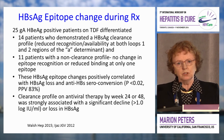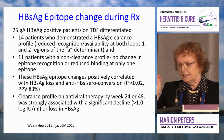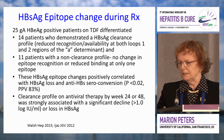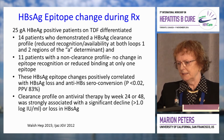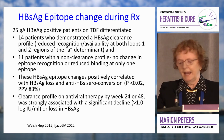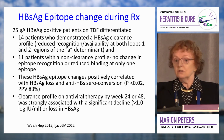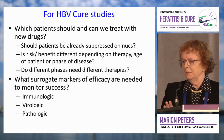And they were different from 11 patients who had a non-clearance profile. They had no change in epitope recognition or just reduced binding at one epitope. And these epitope changes positively correlated with surface antigen loss and development of antibody to surface. And they found this clearance profile at 24 and 48 weeks, and it was strongly associated with significant decline in surface antigen. So this is very exciting, but it makes the point that this doesn't fit for all the E antigen positive patients we have in our armamentarium.